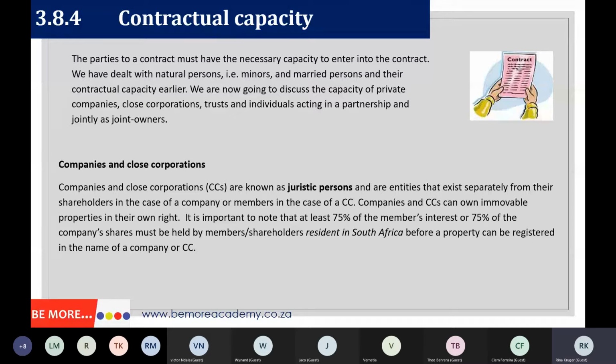Contractual capacity. The parties to a contract must have the necessary capacity to enter into the contract. We have dealt with natural persons, for example minors and married persons, and their contractual capacity earlier. We are now going to discuss the capacity of private companies, closed corporations, trusts, and individuals acting in a partnership and jointly as joint owners.